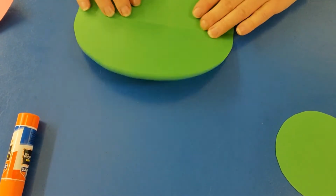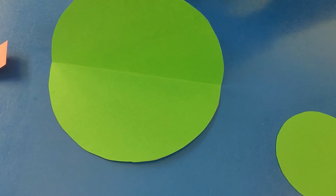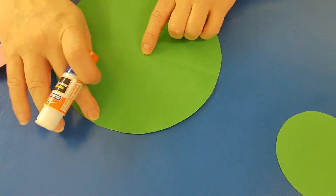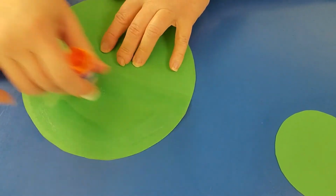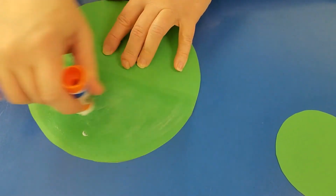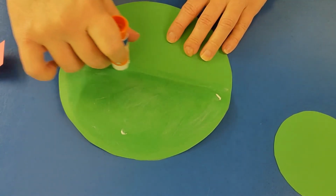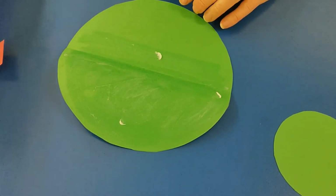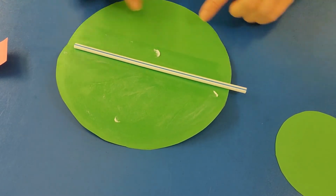Okay, so now we come back to our half circle. Try to make it so you guys can see it. And we're going to take our glue stick. And we need to put glue all over this half of the circle. So I'm going to do it all over this half. Get some glue on there. And I'm actually going to put a little bit on the other side too, just to make sure it sticks around the straw. Because what we're going to do is take the straw and lay it in the middle, right on that crease.